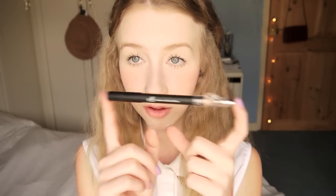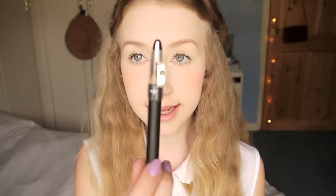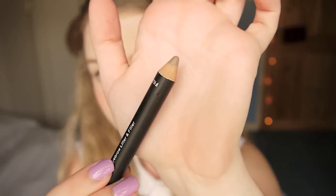Anyway, moving on. Lately I've really wanted to try eyebrow products. I got two products. The first product that I'm going to show you I'm not actually that keen on. It's the eyebrow lifter and filler, and it's got two ends. I like the lifter part, which is basically a highlight, and you just put it along the arches of your eyebrow to emphasise them. This is the actual bit where you fill in your eyebrow, and I got it in the colour Ash.